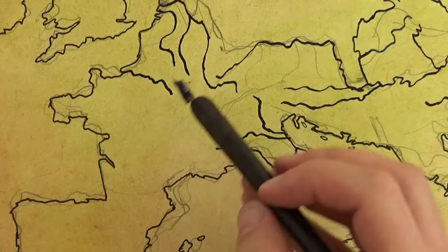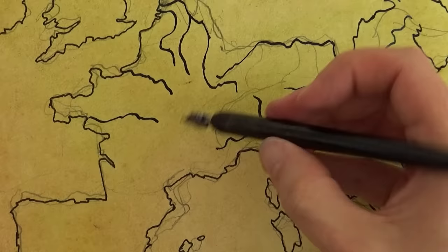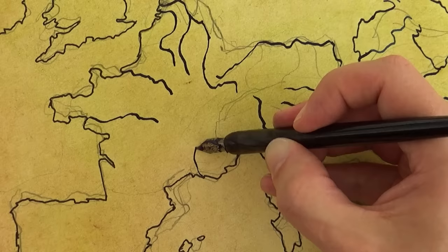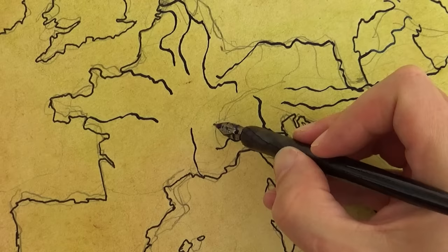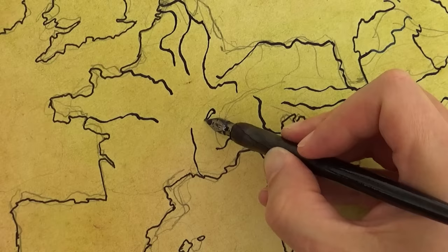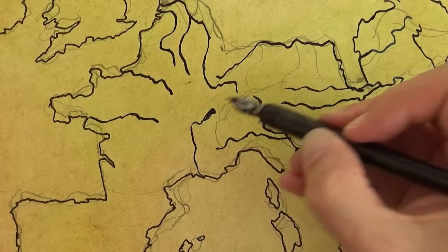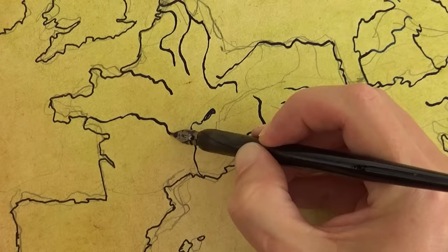Should have Loire through France like this, and Rhône, southern France, and here you should have Geneva Lake. Let's see. Loire. Something like that. And then in southern France we have Garonne.